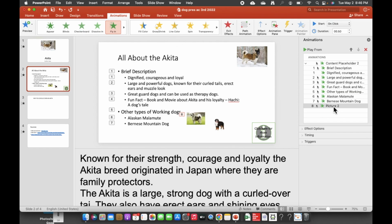So I'm going to click on my picture, and there's two ways I can move the order around. I can just click on it and drag it, or I could use these arrows to move it up and down a level. Okay. So now we want the picture of the first dog breed down here to be right after its name. So Alaskan Malamute is the name of my dog breed. That's 6. The picture of the Alaskan Malamute is 7. So now when I click on this picture and tell it to come in with previous, those two come in together.